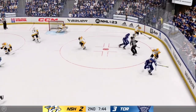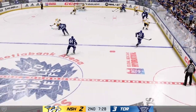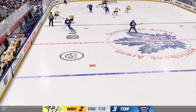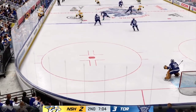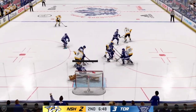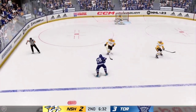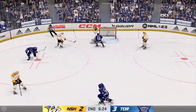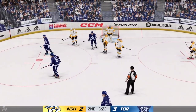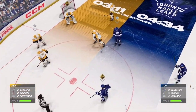The Predators win the draw. Grabbed along the boards by Duchesne, and tries to make a diagonal pass to Granlund. Oh, he didn't get all of it, but just enough to keep it out of the net. The Predators carry it along the wall. Centering in front. The shot. Quick shot, caught into the glove by Saros. Both teams are set. We'll drop the puck here.